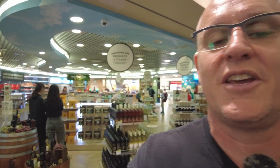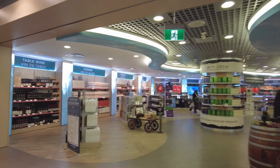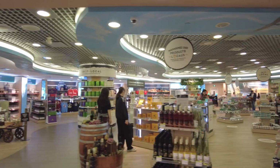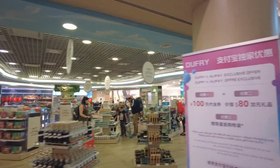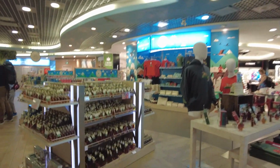Howdy folks, so we just got through the security gates of the airport, and let me show you what it looks like over here. You walk into the shop local store, the duty-free store with souvenirs and stuff. We are in the D block of the airport. It's actually quite interesting. I want to show you this.